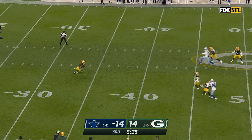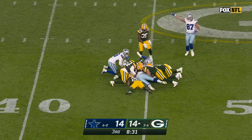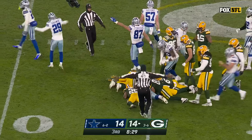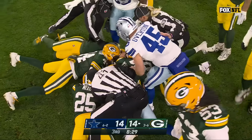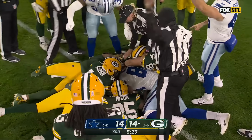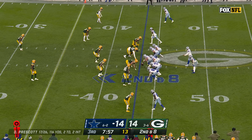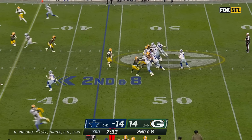Big kick. Rodgers. This ball is loose. Looks like the Cowboys got it. Now did they? Uncover the pile. Let's see. Amari Rodgers put it on the turf. Dallas football. That is not a job for the faint of heart. That is full speed energy for about 60 yards. Great play.